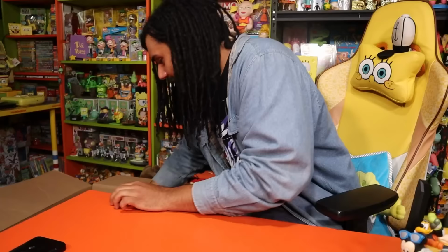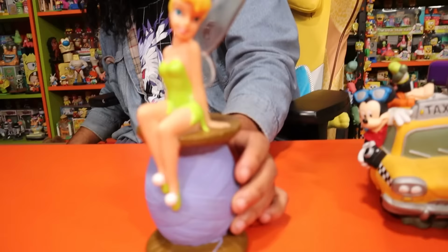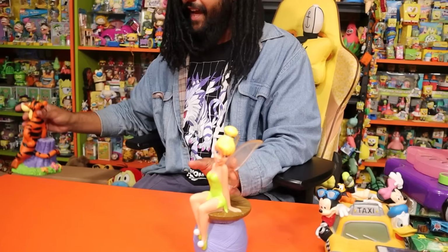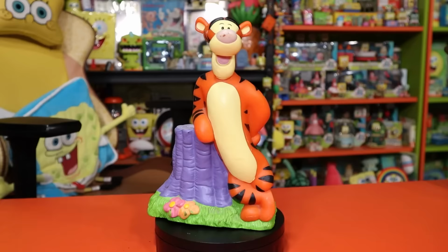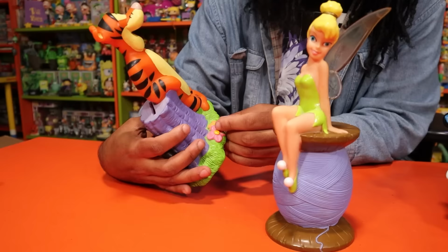Maybe then. Okay, so we have some more coin banks here, so let's just get all of these guys out of here. Let's just do the Disney stuff because it seems like we have a lot of it here. We have a Tinkerbell one here, really cute. Tinkerbell is actually one of my favorite characters in all of the Disney verse, so I love Tinkerbell. And we also have a Tigger one here. He's not in perfect shape. Looks like there's a little scratch on his nose there when I was pulling him out, but they all have their little bottom as well too.